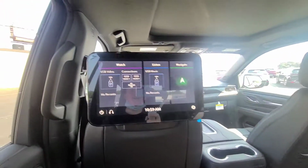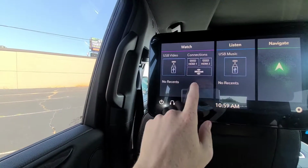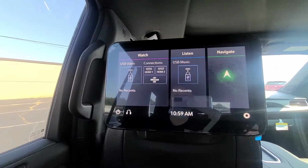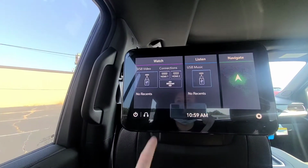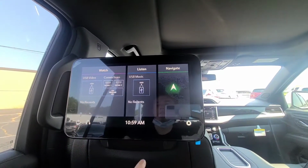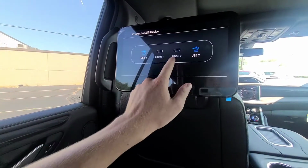But moving to the back, you can connect your device via USB for music, connect for video, which would be like your phone, Miracast, and then navigate. So you have so many things that you can do in here. Let's go into the watch. Let's do Miracast. Select rear seat Miracast connection. All right. Let's actually pull out some headphones because this could be fun. Let's listen.